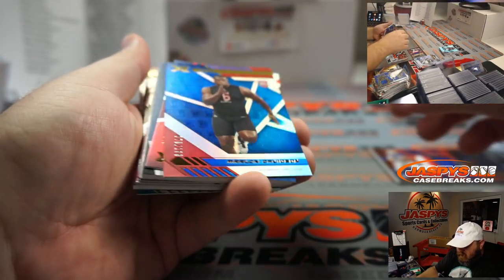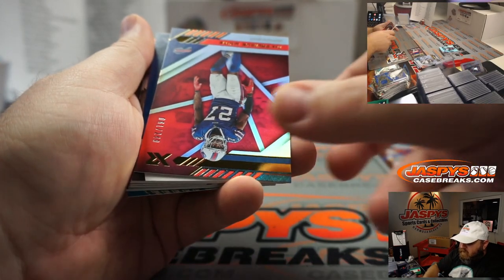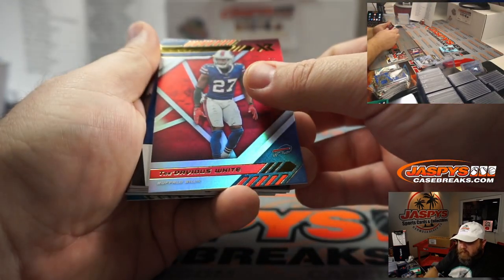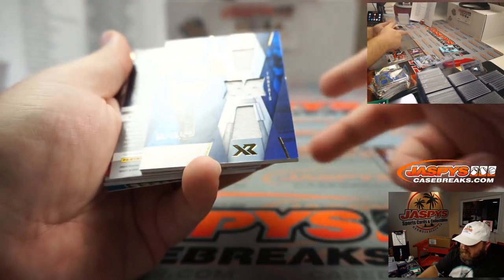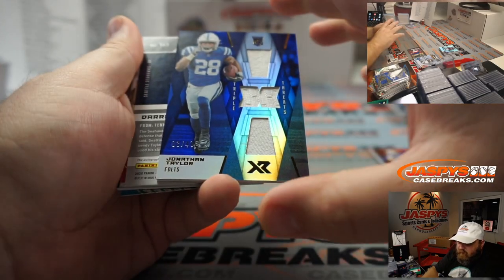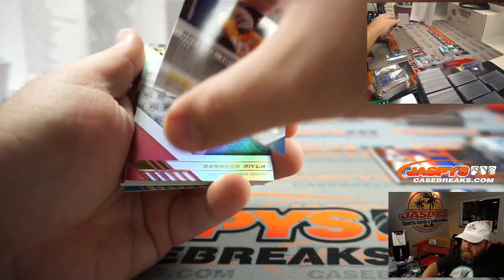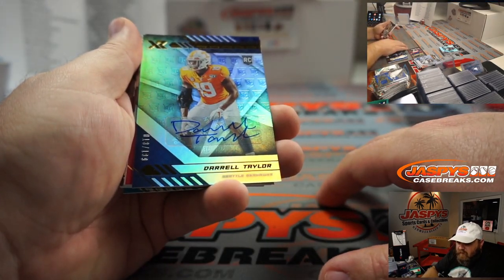Marlon Davidson to 199 for the Falcons, Scott. Tre'Davious White to 249 for the Bills, Robert. Jonathan Taylor, triple relic to 49 for the Colts, Mark Bissett. Yeah, the patches have been really nice in this. Darrell Taylor to 199 for the Seahawks, Brett.